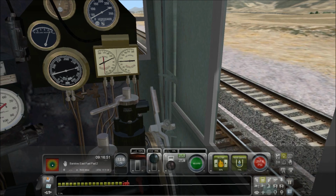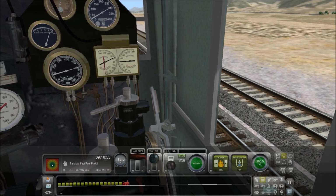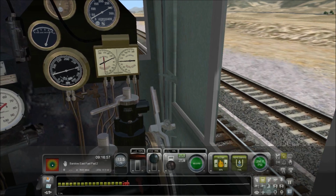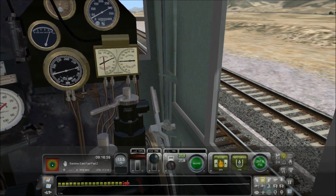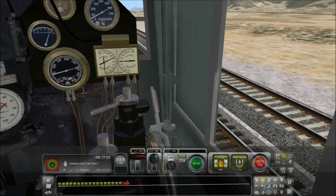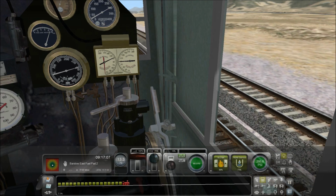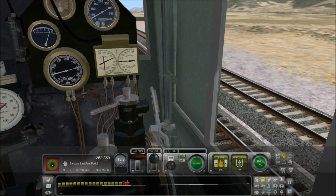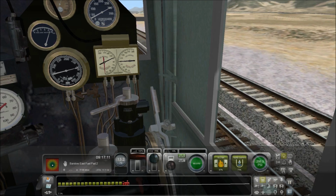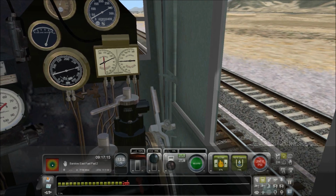All right, so we are at maximum cutoff. The locomotive is supplying the maximum tractive effort that it can supply at 13.5 miles an hour with the booster cut in. We should be able to hold between 10 and 14 miles an hour with the booster cut in on this ruling grade with this consist.